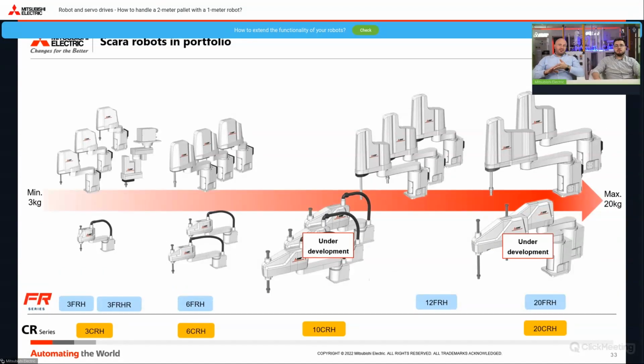Additionally, in our SCARA portfolio, you can also have this possibility. These are robots from 2 to 20 kilograms. These high-speed 4-axis robots excel in tasks requiring precision and speed. We can use them in assembly, packaging, and handling. So these are the robots that we can offer. But let's discover how we can optimize your production using additional axes.